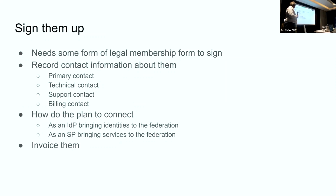We need to know how they're planning to connect. So there's a tick box saying, are you connecting as an IDP or as a service provider? Do you want a rapid IDP or whatever? Then we invoice them. So there are all these processes that we have wrapping around this stuff.